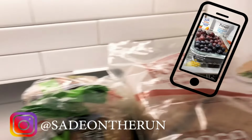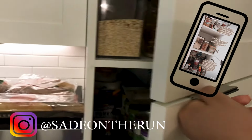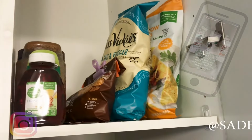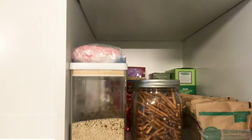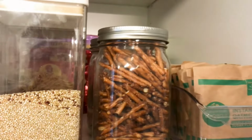I share a lot of this on Instagram, so I just want to share with you guys here on YouTube as well. If you remember, on New Year's Eve, I reorganized my pantry. I did a whole video on that, so you can check that out. But here is what I have. I love just using what I have. As far as containers, I didn't buy anything new. These are things I already had.